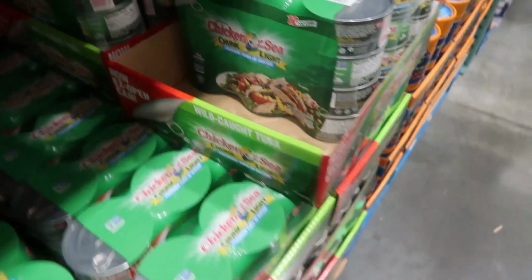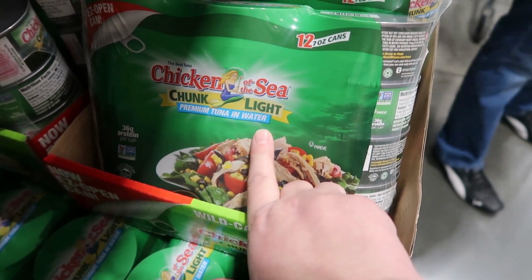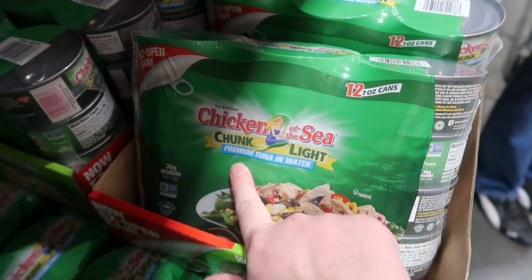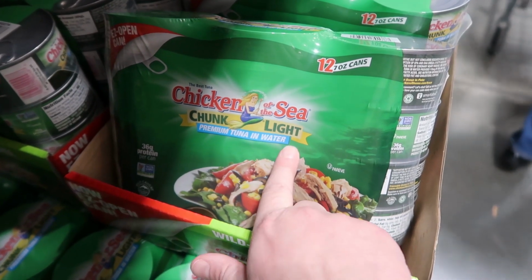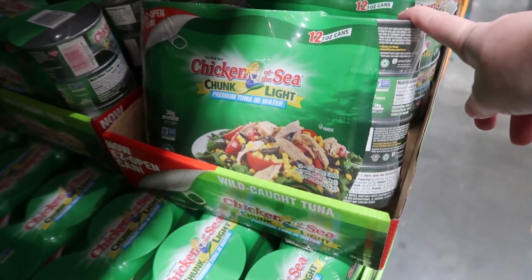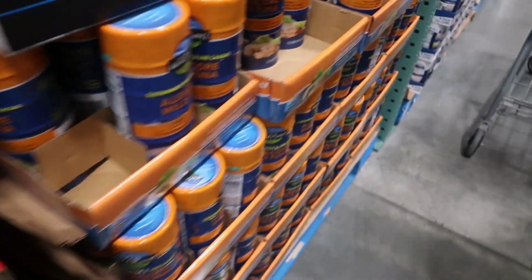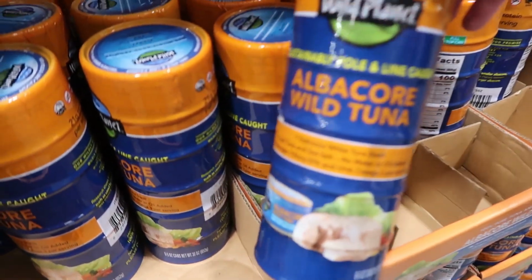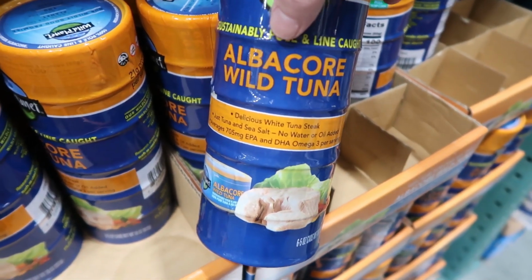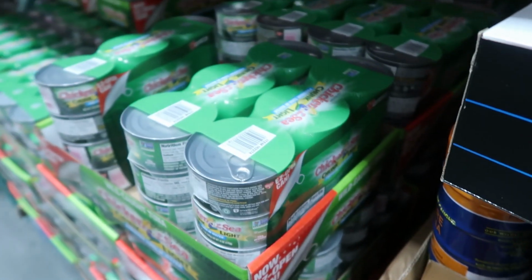Great protein. Now here's kind of one of the things I was talking about. This is tuna. Tuna can be really high in mercury, so that's a whole story, but it is good to look for light chunk tuna, and you want it to be in water, because then you're not getting any inflammatory oils. So this is definitely an option. $13.99 for all of this. Great quick lunches on keto. And then here we've got the sustainable pole and line caught albacore wild tuna. Now this is generally a little higher in the mercury, so if you're watching that, the albacore may not be the best choice, even though it does say Wild Planet. This is really a better option.